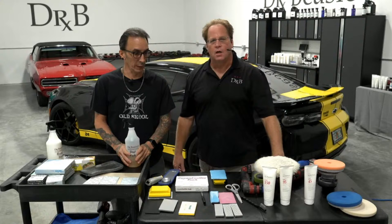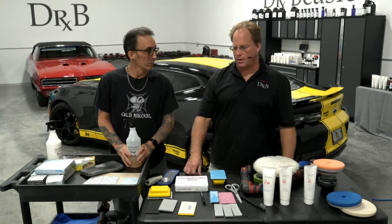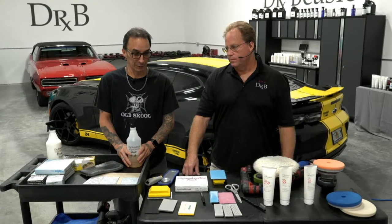You definitely don't want to show up to a detail and they're like, oh, I have $200, and you're like, okay, I'm going to sand out your car. You would be losing money so quick. Materials for a car like this would probably run about $200 for sanding discs and sheets alone. Compounds and polishes, $100. So $600.